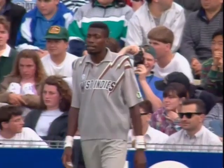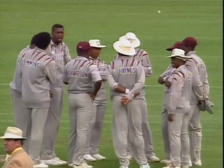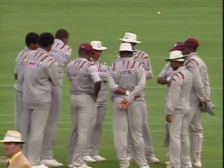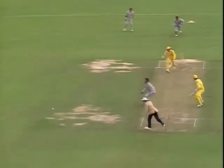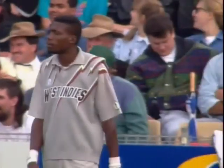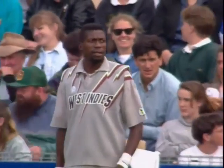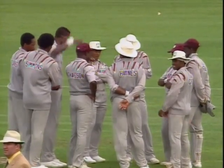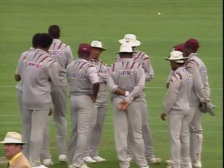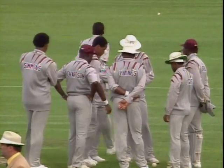Well, the West Indies players were waiting for Steve Waugh to come out. Kirtley had something to say there to the West Indies, and fired the ball into the ground. He's certainly still in a very talkative mood down there at third man. Maybe he's a little peeved because Phil Simmons is getting all his wickets, Michael.